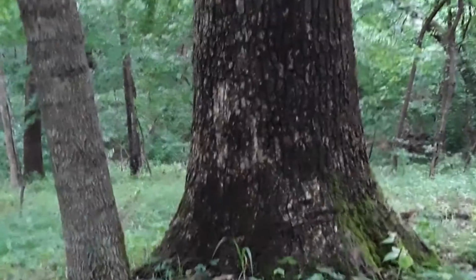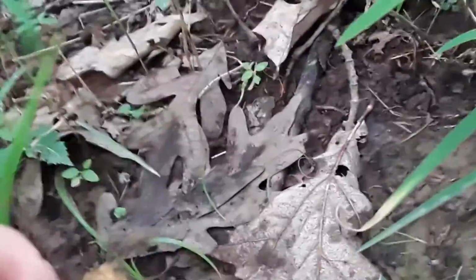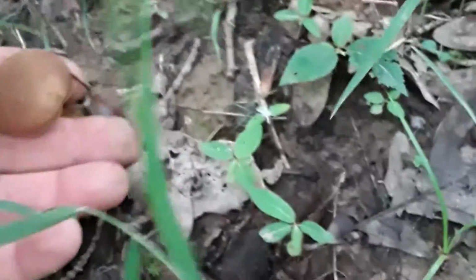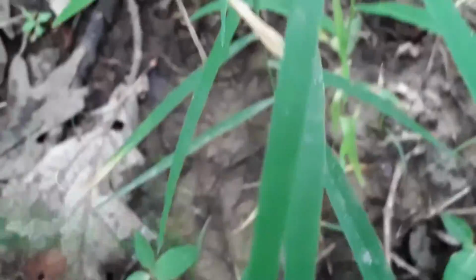Let's keep going. Associated with oak, we find our first boletes. This one's a little waterlogged, but he's still kind of young. Beautiful polypore surface. The bugs have gotten in there already too. This is a very good edible. Let's look around. Right next to it. Boom. Again, bugs. Bugs and mud. Okay, let's leave them because they're a little waterlogged.